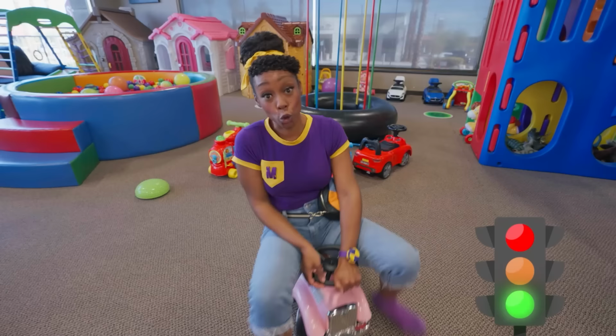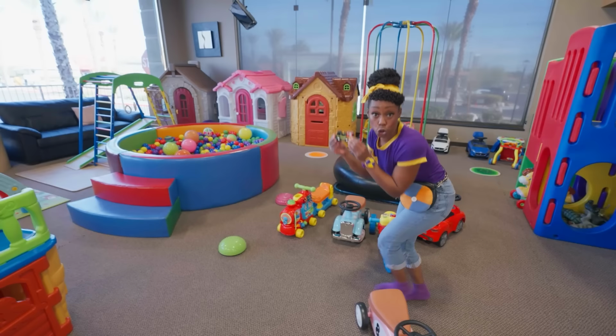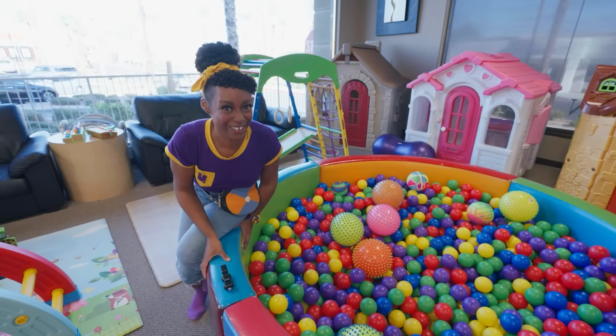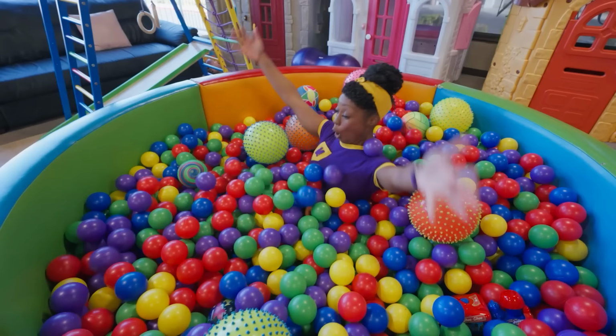Hey, check it out. Do you see that ball pit? Yeah, let's drive our choo-choo train over. Chug-a-chug-a-chug-a-chug-a-choo. Woo! What do you think? Should I get in the ball pit? Yeah, let's go. Woohoo! Oh, I know. Let's make some snow angels.